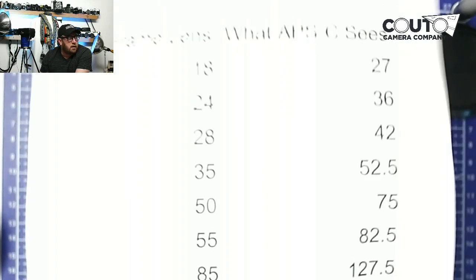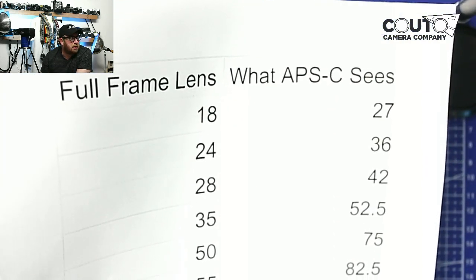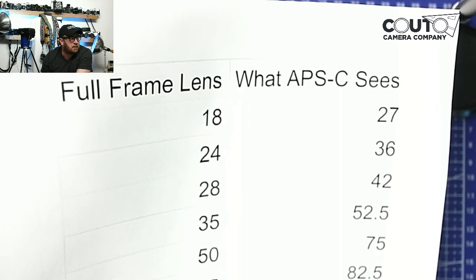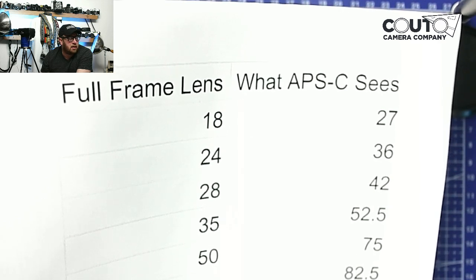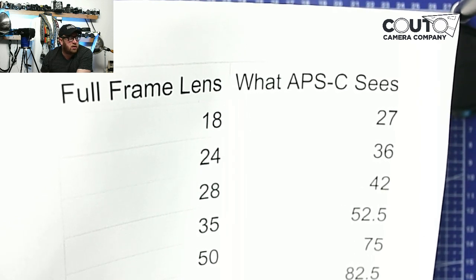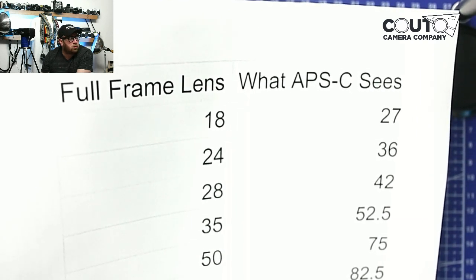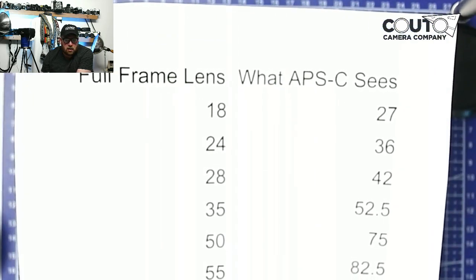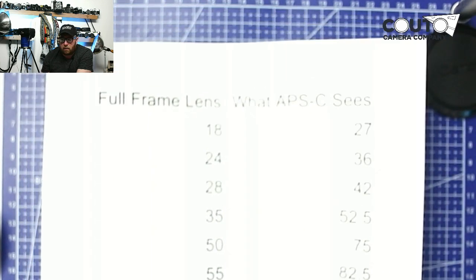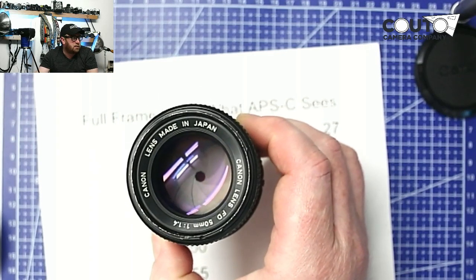Now when you get down into some of the wider lenses, let's just look at the 18 millimeter. If you're talking about a vintage 18 millimeter prime lens, what you're going to see when you put that on your APS-C is going to be equivalent to a 27 millimeter, which is very close, of course, to a 28 millimeter. So when it comes to standard lenses, you've got a few that are very standard. Here are a couple. You've got your 50 millimeter. This is the most standard lens that there is.